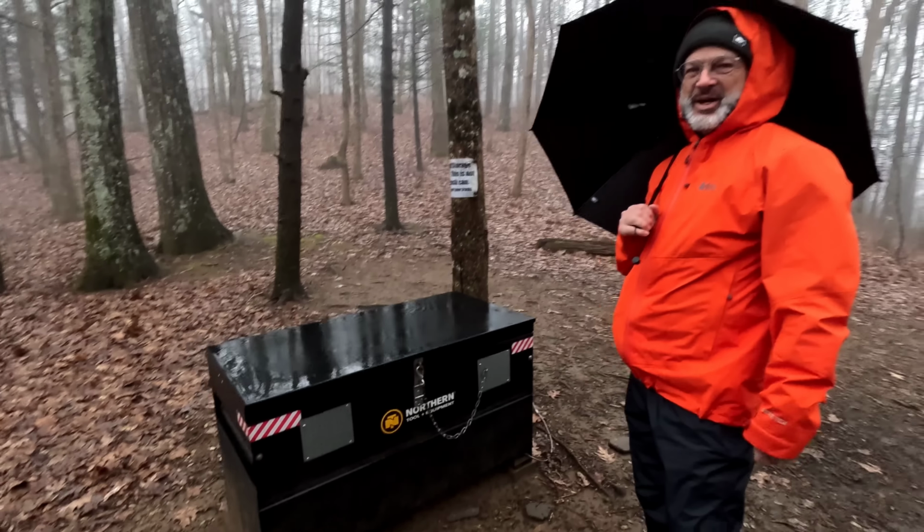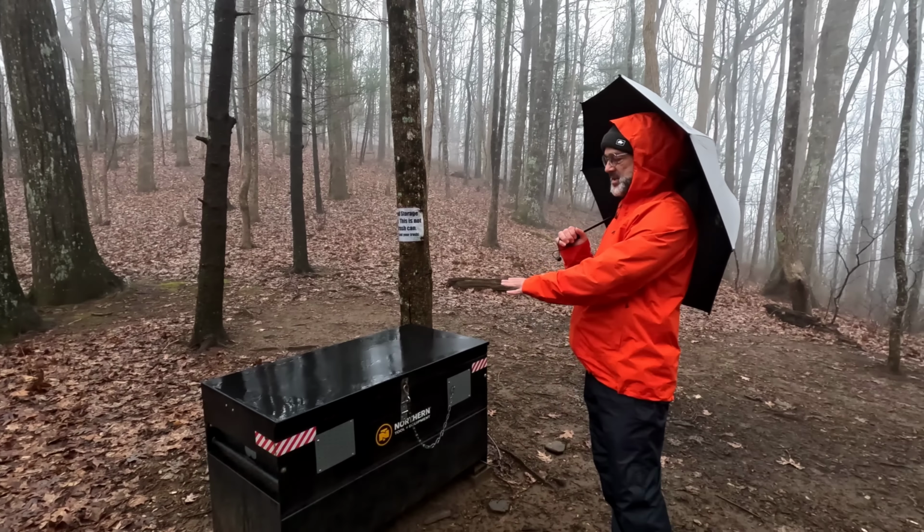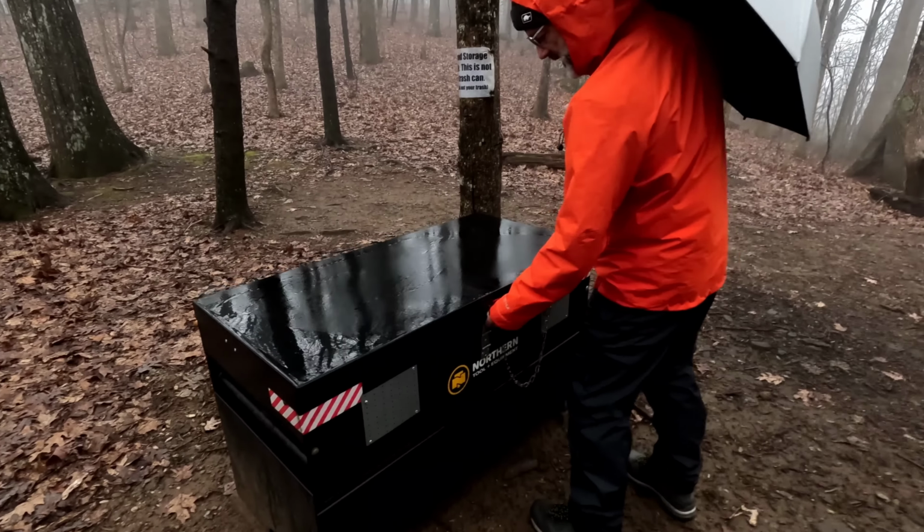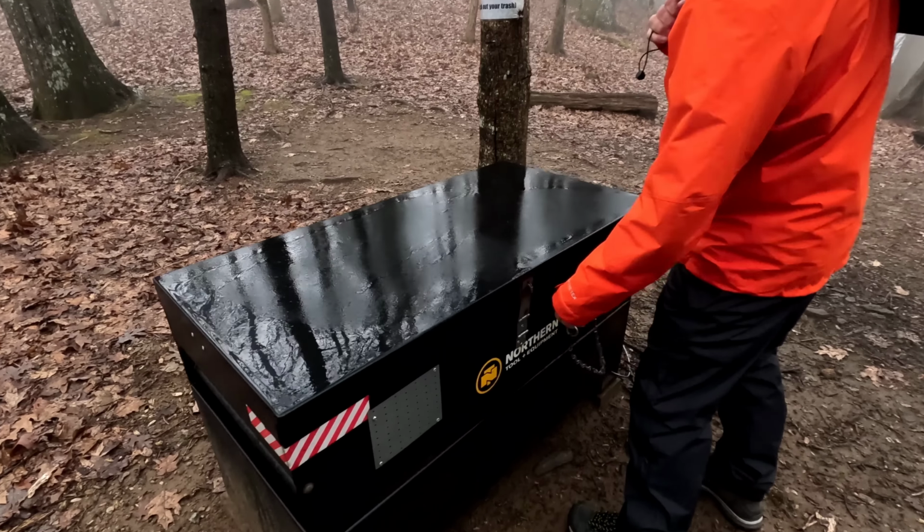Okay guys, so we wanted to show you the inside of this bear box at Woods Hole Shelter. So if you are squeamish, do not watch this bit. Here at Woods Hole, you're supposed to store your stuff in here. Last night we got in a little late and I came over here to store my stuff. So this is what we find in here. Let's see if I get the same surprise that I got last night. Come up real close there so I'll show the inside.